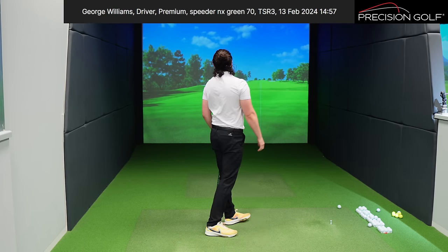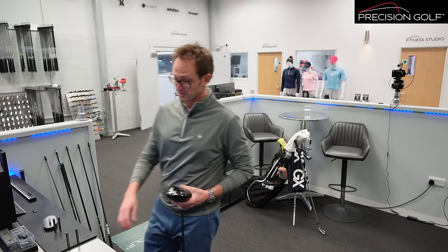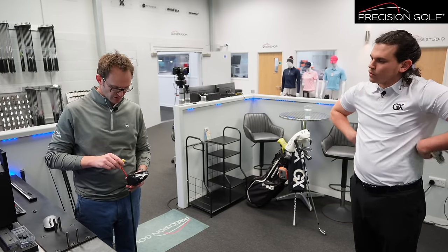That looked good. That looked a really lovely move through the ball. Okay, yeah, it's a bit more spin, just not quite as efficient on the flight. It felt quite nice, and ball speed solid. It was a little further right than I thought it would be. But the spin proportion's just up a little bit.